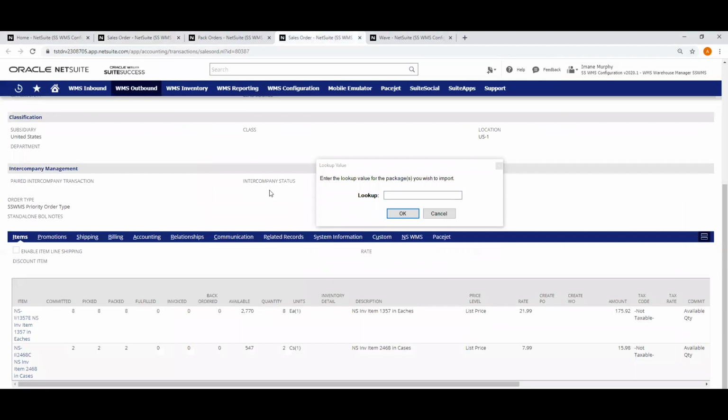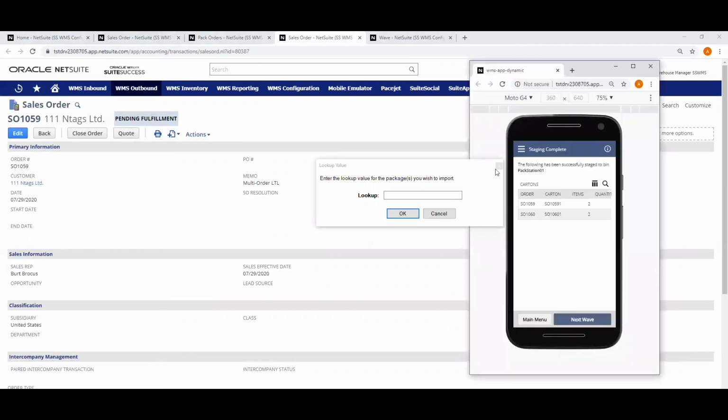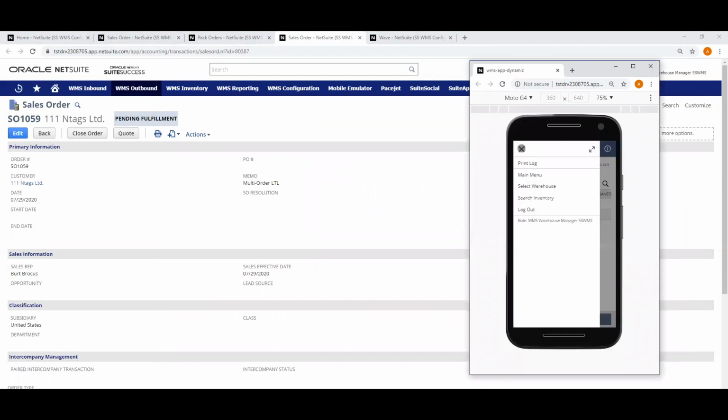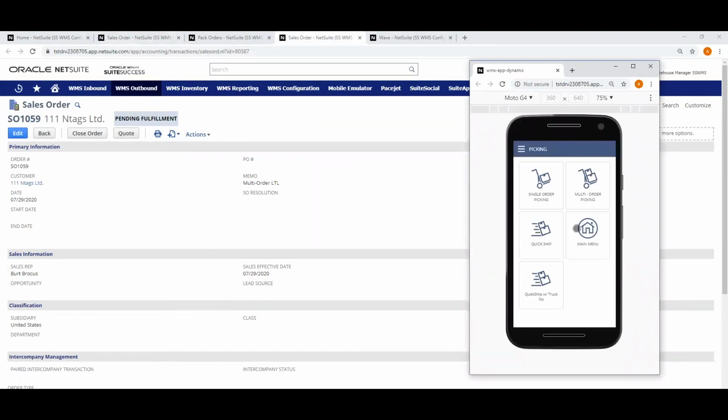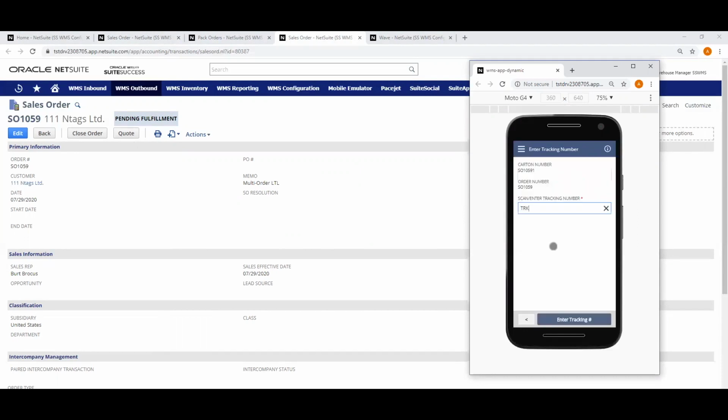My second order here is an LTL order, using standard native NetSuite shipping items. Supposing I want to mark the cartons packed to this order as shipped as I load the truck, I'll go ahead and access my mobile device again, access my picking, my quick ship. I'm shipping a sales order, so I enter the sales order details here. The system will return any cartons, pallet IDs packed to this order. I'll go ahead and process those, and enter tracking number details.